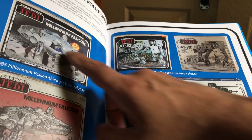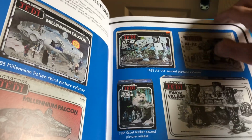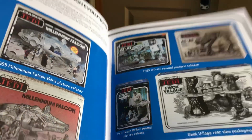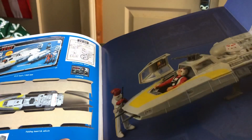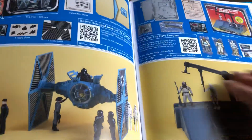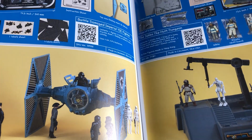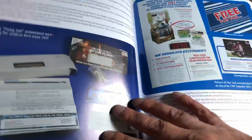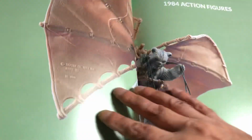Then you've got the re-decoed Millennium Falcon, I mean the new image used on the box, AT-AT, and the Scout Walker, the Ewok Village. And we've got the Y-Wing here with a massive pull-out, 2-page. Got the Ewok Village. We've got the Battle Damaged TIE Fighter. We've got the Jabba the Hutt Dungeon, first release. We've got the Imperial Shuttle we're moving on to. We've got offers to try and encourage people to keep buying.